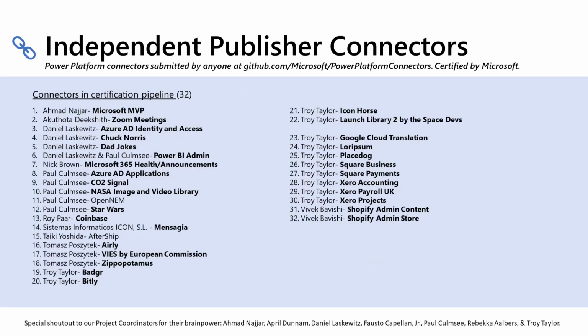And we have 32 other connectors in the certification pipeline. Yes, we have a Star Wars connector in the pipeline as well, so it's awesome to see that. As well as 2 other interesting ones are Square Business and Square Payments. So we're excited to see that. And you can also see that there's another environmental sustainability connector, CO2 Signal, at number 9. So awesome to see all these contributions in the community coming together to build these connectors together.